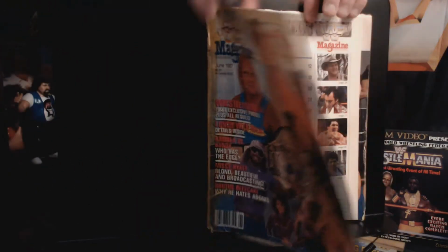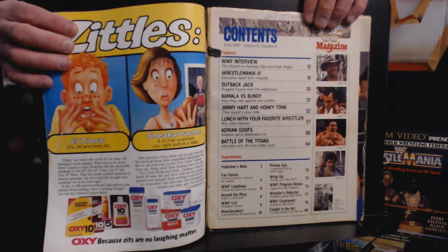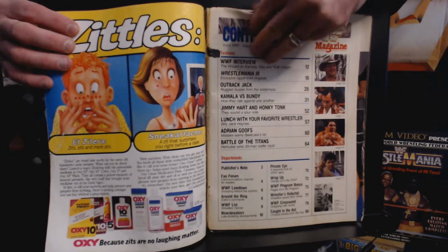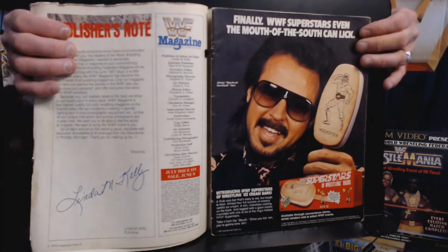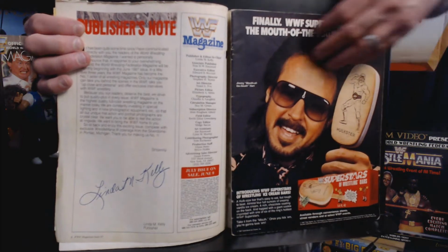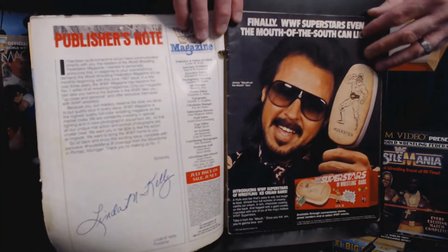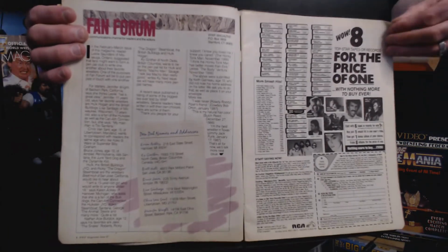Alright, so here we go. Here, I got this April 15th, 1989. I used to write stuff in when I got it. So that is when I got this issue. We are going to go here. Publisher's note. And the ice cream bar. See, this is coming apart. So I'm going to show you this quickly. Here you go. Fan forum.